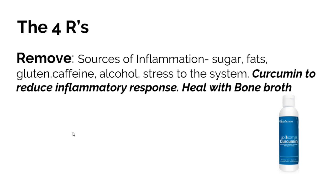So I'm going to take you through this. I'm sure if you've ever done anything with the GI before, you've heard about this, and I'm going to bring up some of the research that shows the efficacy for why we pick what we pick. You can call it reduce, remove, replace. Some people go 3 hours, some go 4 hours. We're going 4 today. And step 1 is you always want to remove.